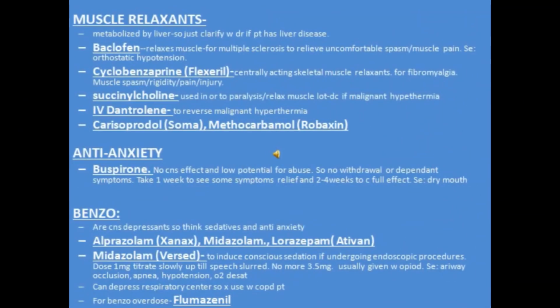Okay, the next class of medications are muscle relaxants. These are metabolized by the liver, so if anyone has liver disease, you want to clarify with their doctor if they should be taking it. The first one is baclofen, and I like to remember this as back, so you have back pain. It's a muscle relaxer. It relaxes the muscle and is used a lot for multiple sclerosis to relieve uncomfortable muscle pain and spasms. Side effect is orthostatic hypotension.